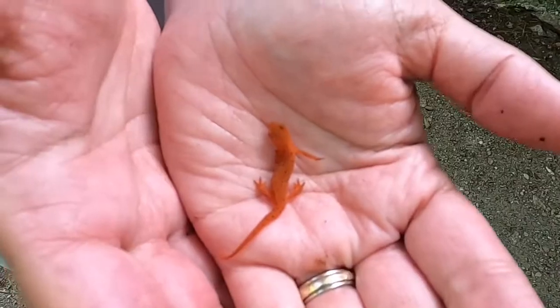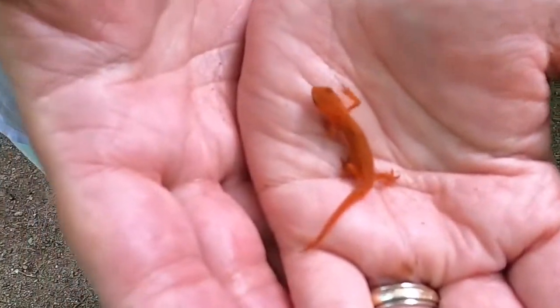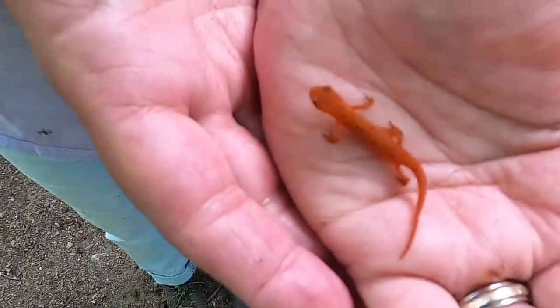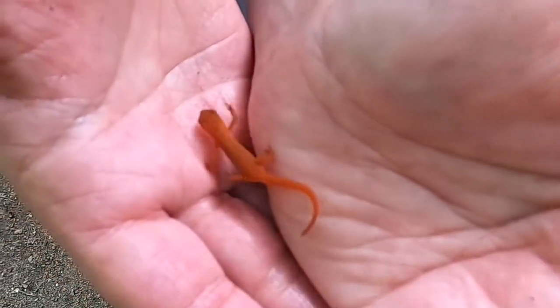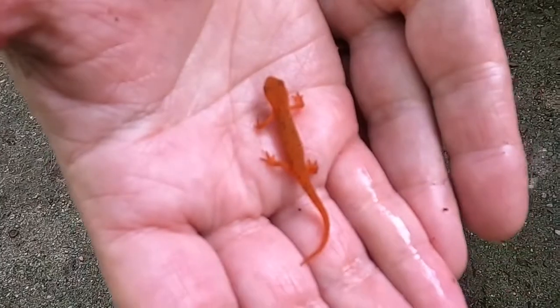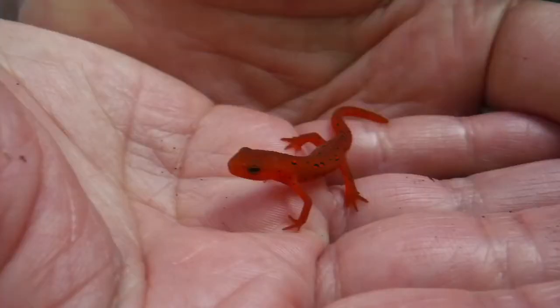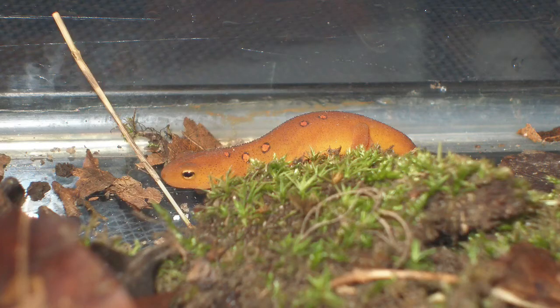So when a baby is on the land and the adult is in the water, it's considered a newt. When the baby is in the water and the adult is on the land, then it's considered a salamander. So similar, not the same. They are amphibians. And you can see those super cool eyes, right?